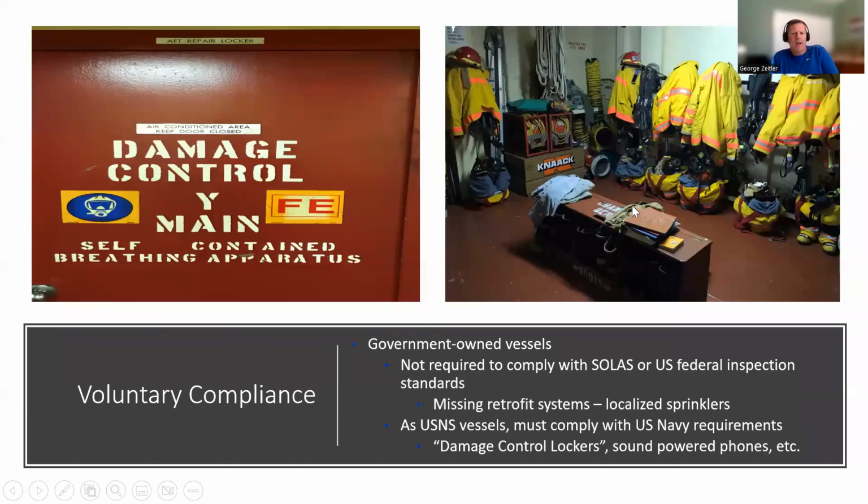I mentioned voluntary compliance and the fact that they're government owned. They're not required to comply with SOLAS or federal inspection standards. So quite often these vessels are missing retrofit systems. We found a couple of the ships had not been upgraded to the localized sprinkler systems over the oil-fired equipment. Or they also had problems where their CO2 total flooding for the engine room controls were not located under one cover as required by SOLAS. So, you know, those types of things you're going to come across. And of course, having a bare minimum budget, chances are those things are going to get put off until extra money can be found, or they may not be brought into compliance at all.